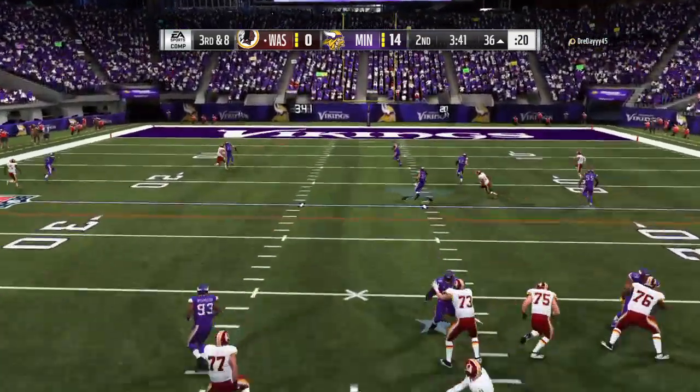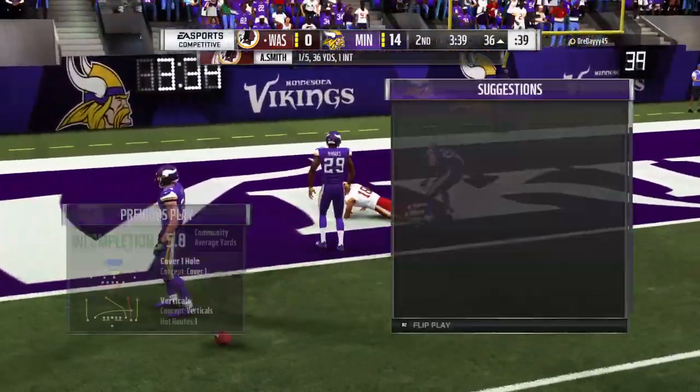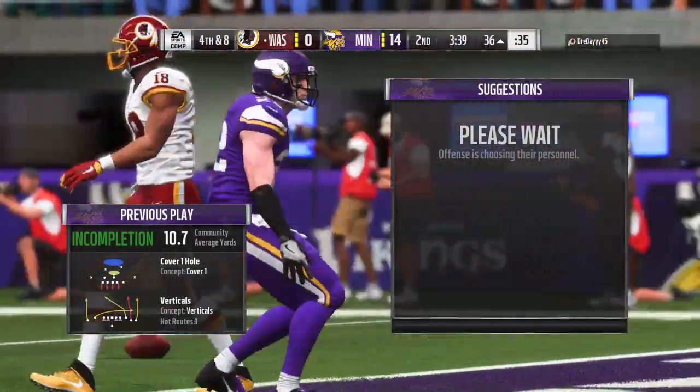Throwing on third down, Smith is going to let this one go deep. And incomplete. He can't hang on. Would have been a nice catch. Instead, it brings up a fourth down.